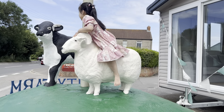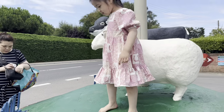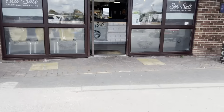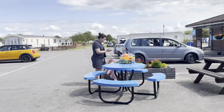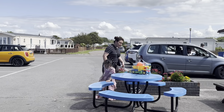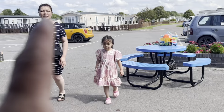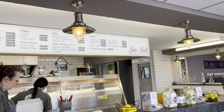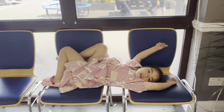Alright, let's go. Let's go, let's go. Dada, Dada. Slowly, slow down. Careful. Come down this way. Mama, this way. Sea salt. Come, Chuming. Let's have some fish and chips. Sea salt chips, Mama, Chuming. You're not coming? Come on, some fish and chips. Chuming, you're having fish, okay? Fish cake, Chuming. Oh, you're tired? Good night. Good night. Sleep tight.